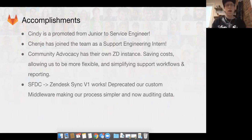Beyond that, other things that have been on the radar, Community Advocacy has their own Zendesk instance now. This was something that affected us for a while because we kept stepping on each other's toes, and the way that Zendesk does triggering and filtering, it would affect things. So we've separated those, decoupled that, and it now has allowed both of us to have much simpler workflows, which is incredibly awesome for both teams. So I'm happy to announce that.